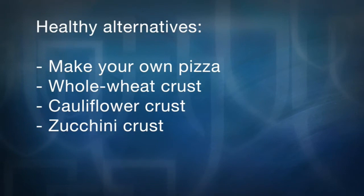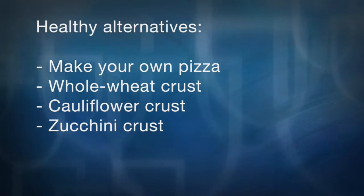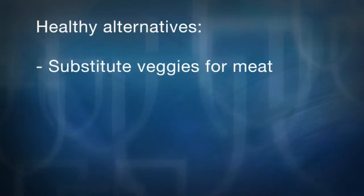You definitely don't have to sacrifice eating healthy for great taste. So there are things that you can do to still enjoy those foods you like, but make them in a healthier way. Some examples of that would be to try and make your own pizza. You can use a different crust. You could try a whole wheat crust, a cauliflower crust, or people have even tried zucchini crust as an alternative. And then instead of having that all meat topping, you could put some vegetables on there, and those can be ways to enjoy that food in a healthier way.